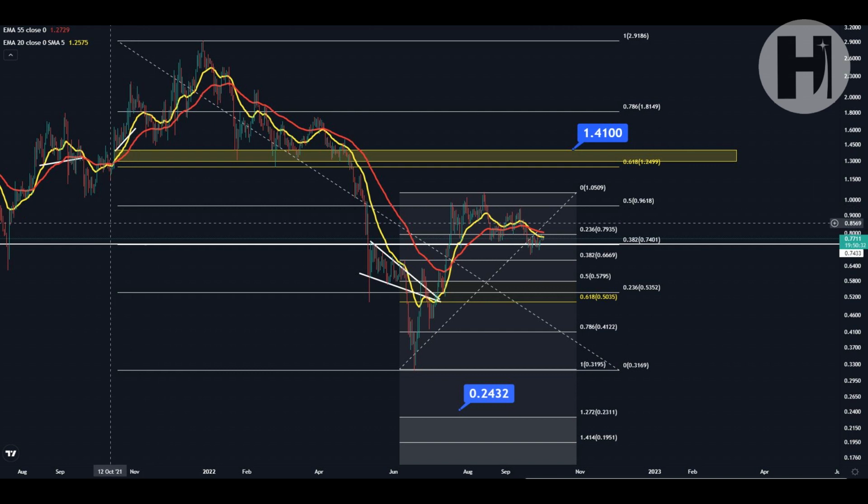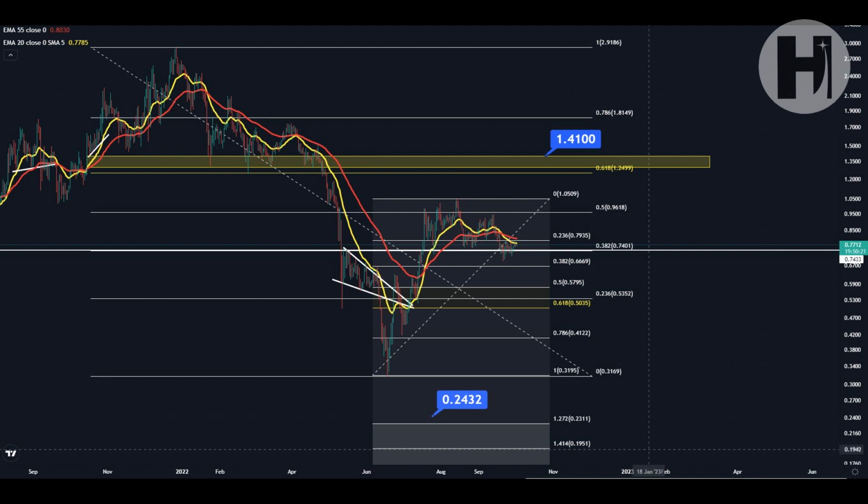But I do think that was a one-off, and I do think they're going to raise the interest rates in November as well, and we're going to see a dump in the crypto markets, which is good for me because I'm going to be buying at the lows.